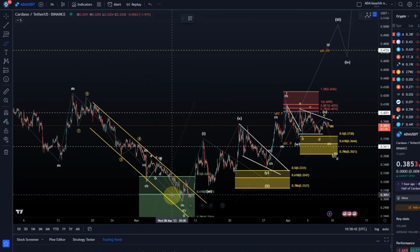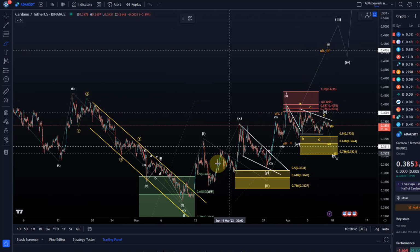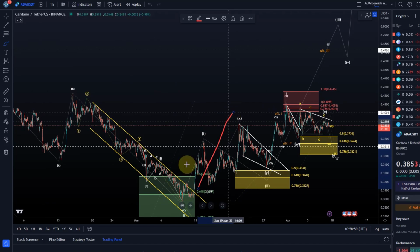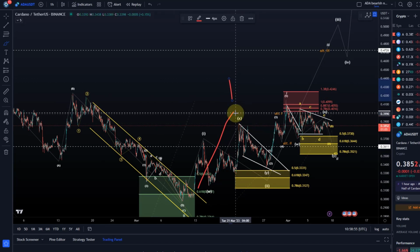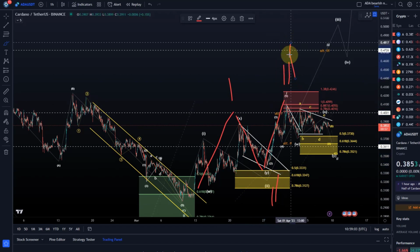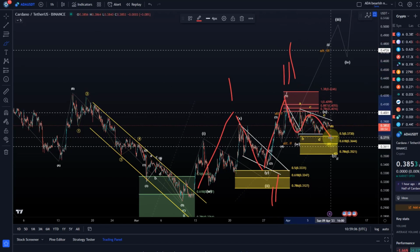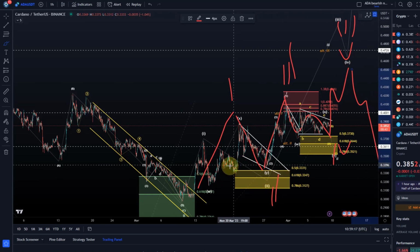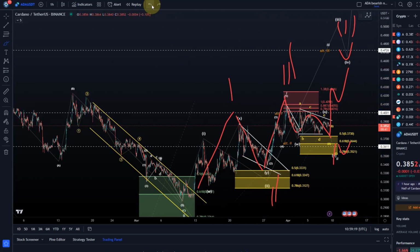The other possibility is that we have a diagonal pattern unfolding. Off this 10th of March low to the 21st of March high is a wave 1, then it came down in a wave 2. This here is a third wave. What we're now doing is a fourth wave in some shape or form. Then there will be one more wave up in a fifth wave, and that would complete a higher degree wave 1. Then we would come down in a wave 2.